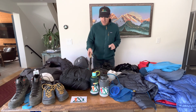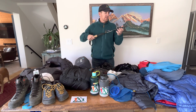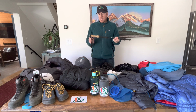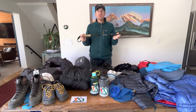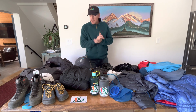The next thing that I'll have with me is trekking pole or trekking poles. I like these adjustable sections, much better than the screw-in ones that seem to just break much easier. I like the cork handle. So good, essential, must have, 1 or 2, whatever you're comfortable with. Most people will bring 2. Have these with you every day on the trail. So that'll go in my backpack.